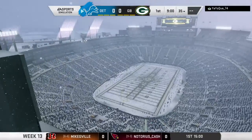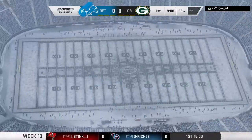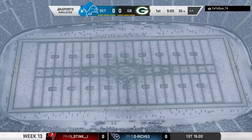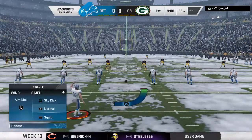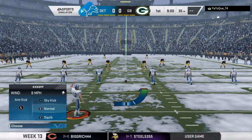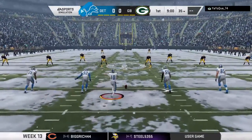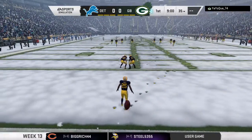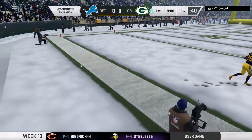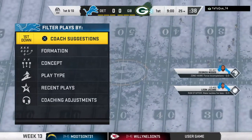Pyrotechnics, you name it. This crowd is ready as their guys get set to match up between the Detroit Lions and the Green Bay Packers. The calendar has turned to December, and we're in the home stretch now as we're underway in Week 13. And that'll carry over the back line of the end zone for a touchback. Here we go.